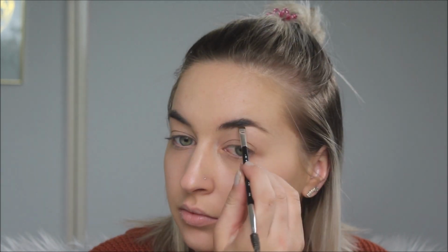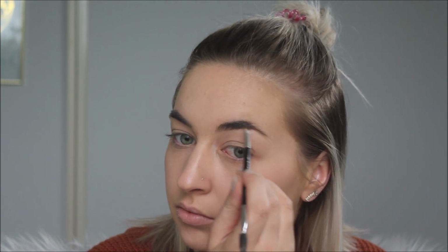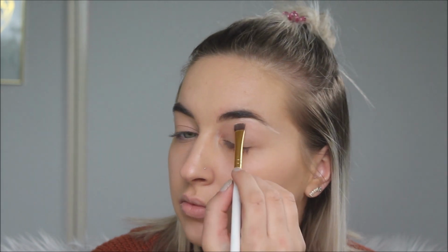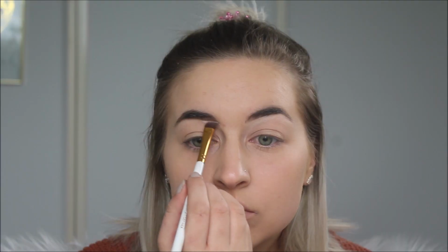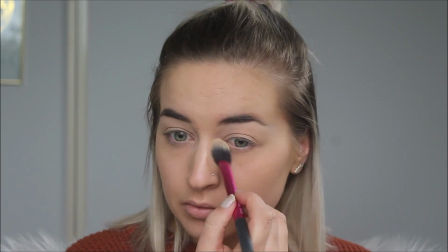Hopping onto brows now, I'm just taking my Chi Chi brow pomade in the shade medium brown and I'm just doing my normal brow routine. I'm using my NARS Soft Matte Complete Concealer just to carve out underneath my brows, just with a flat definer brush, and then just using that to prime my eyelids as well for eyeshadow. Just using my Studio Fix powder by MAC just to set my eyes and my whole face.